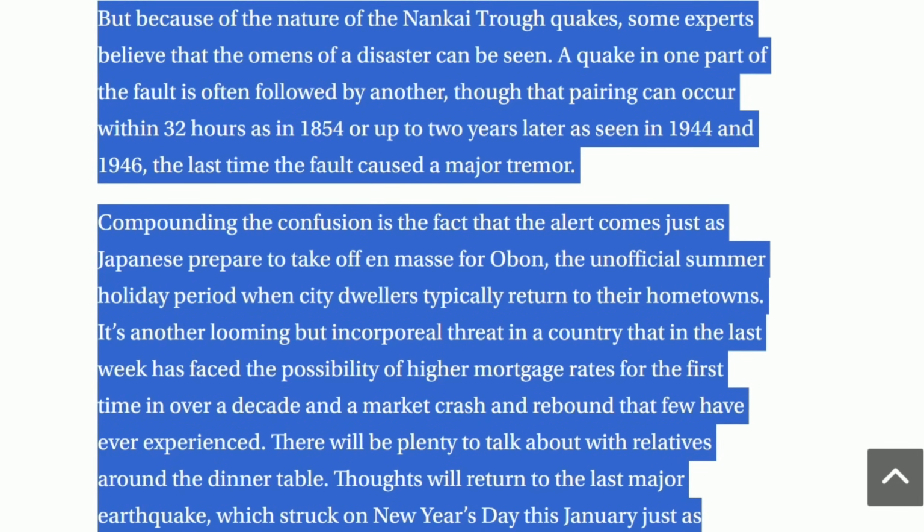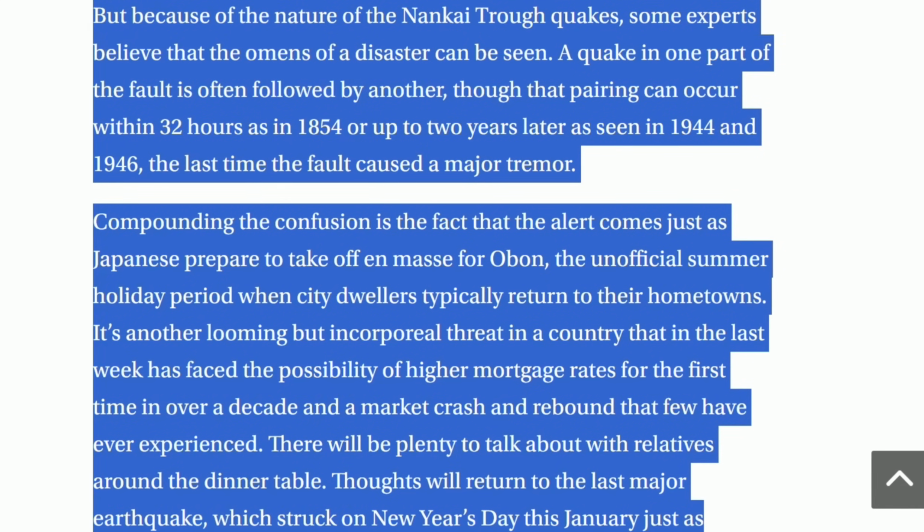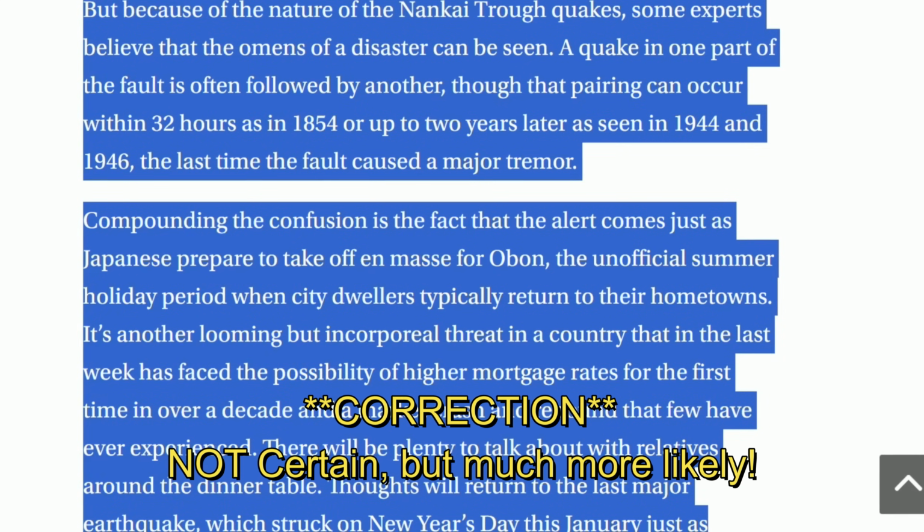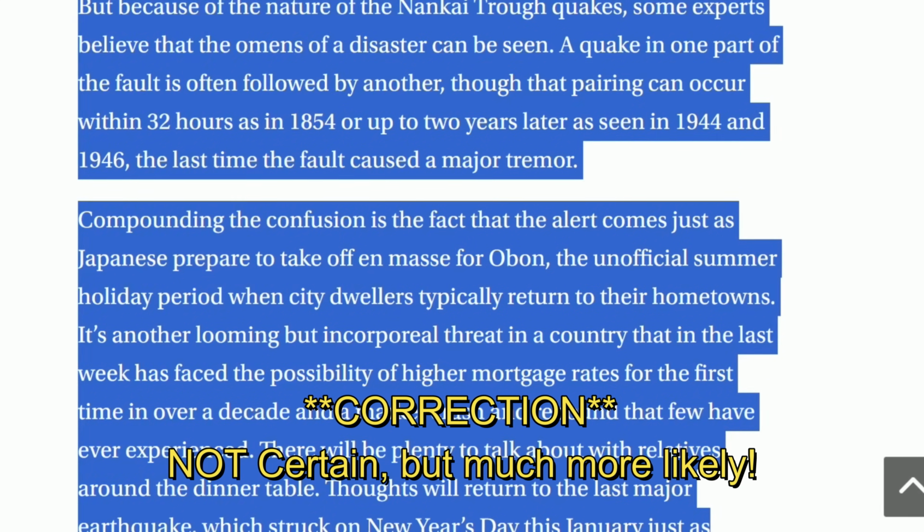And as I'm sure you can start to see where this is all going, the last mega earthquake along the Nankai Trough was about the mid-1940s, meaning the next mega quake is almost guaranteed to come within the next decade, if not sooner.